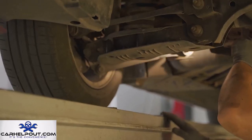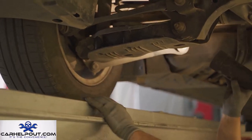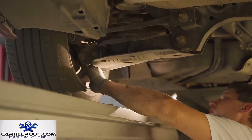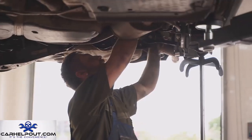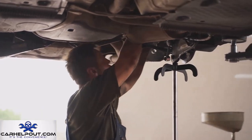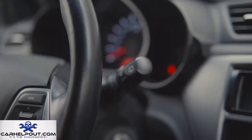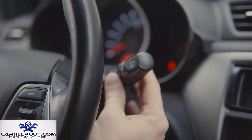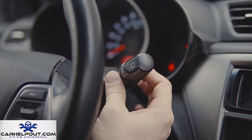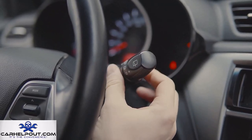Another issue that's been reported by some owners is premature wear of the suspension components, particularly the struts and shocks. This can lead to a bouncier ride, reduced handling precision, and even clunking or rattling noises when going over bumps. There have also been a few mentions of a slight pull or drift to one side, even when driving on a straight and level road.